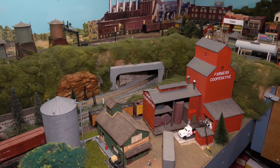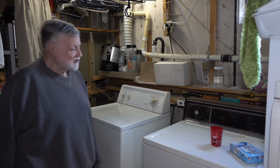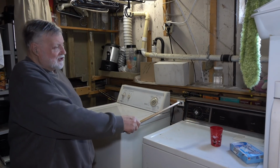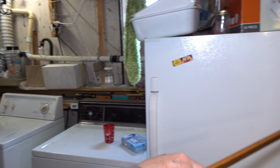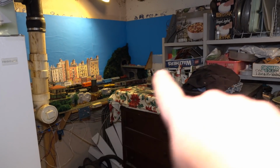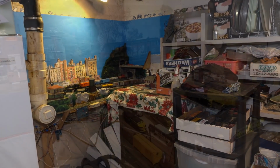All right. On to the next stop. We can have continuous running, but when I have operating sessions, we do not use this. It starts here and ends here, but we don't continue on with continuous running. And it's the same thing right over here. This town is called Dubois. Then we continue on through here, correct? Right. That's what makes it continuous running.